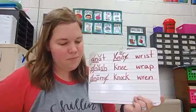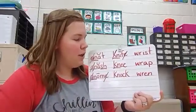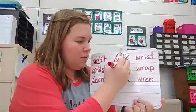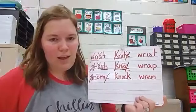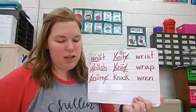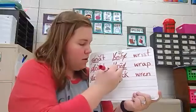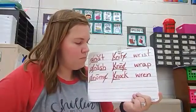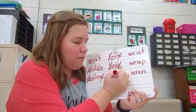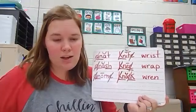Knife. The next one has two digraphs. Digraph KN, again the K is silent, and digraph EE. The first E is making the sound, the second E is silent. Knee. And lastly, ghost letter digraph KN, cross out the K. The O is short, it needs a breve, and CK digraph, cross out the C. This word is knock.